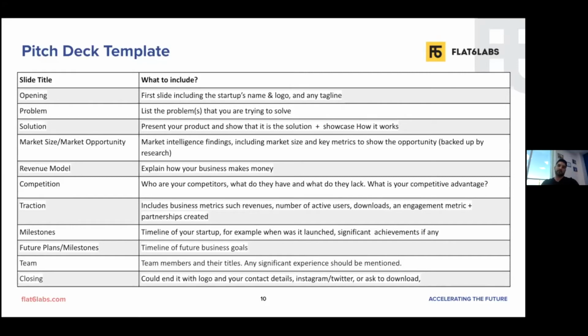And what you want to do is have a very simple opening slide. It's just going to be the first slide that includes your startup name, your logo, and any tagline, for example, the slogan. And usually you can put your website address, for example, as well. And then the next slide is where you really start your pitch, right?